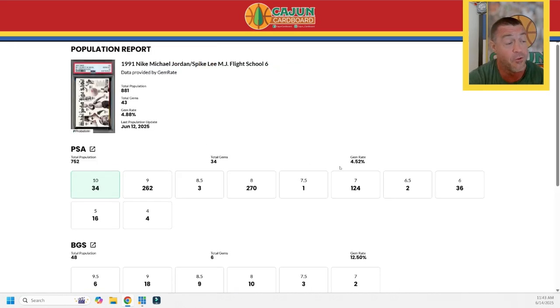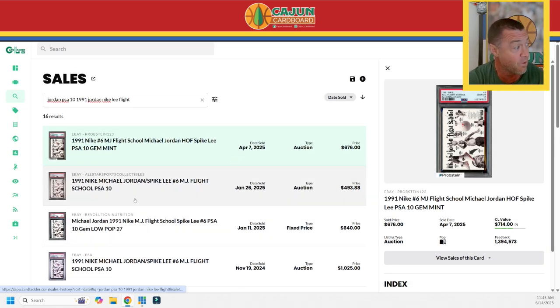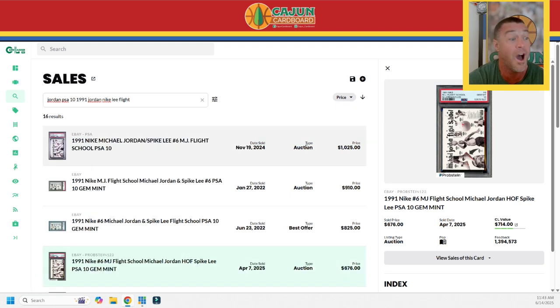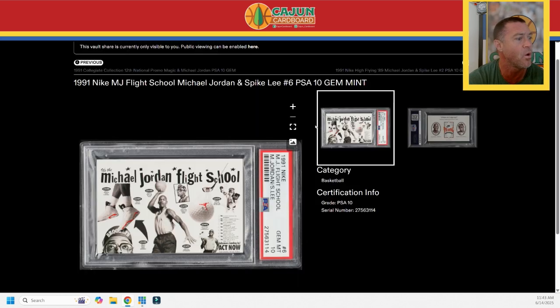Holy cow. 4% gem rate, 34 Charles Barkley and Giannis. 34 PSA 10s. This is a $400, $500, $600, up to $1,000 card. What's the most this card sold for? $1,000. Boy, this card ran hot back in the early 2000s, but this $1,000 sale was from 2024. Interesting. Had no idea that it was going to be that valuable.